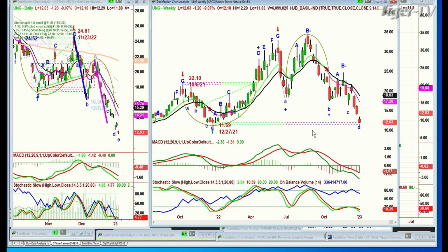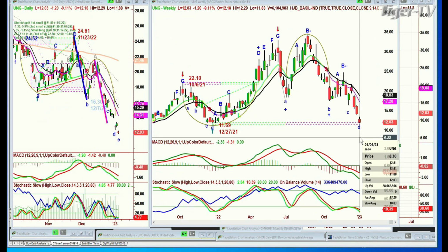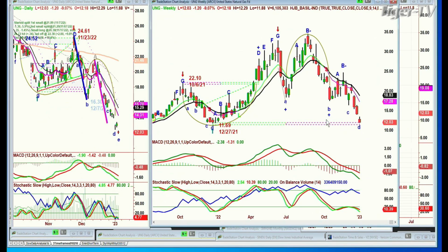Maybe it forms the same thing, but it's got a left side, right side price time match, which says this is exactly the week that it should form some kind of a base in the 11s. So I don't want to say anything just yet. It's gapped down. It's down $1.21.